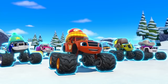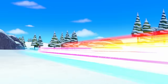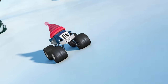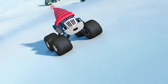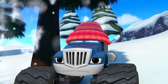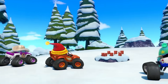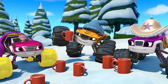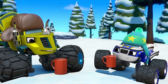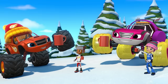Give us blazing speed. Say, let's blaze! Let's blaze! I'm finally gonna get all that yummy, delicious hot chocolate back! Mmm! And it's still hot and delicious! Oh! Zag's so excited for hot chocolate! A toast! To great friends and a great snow day!